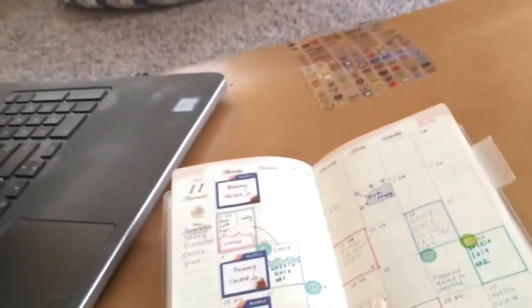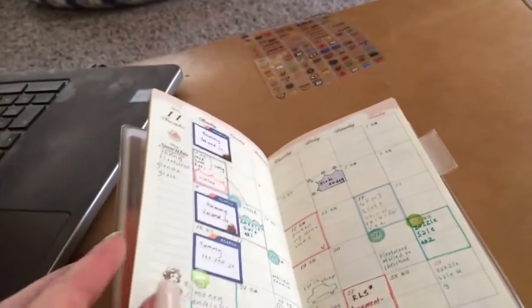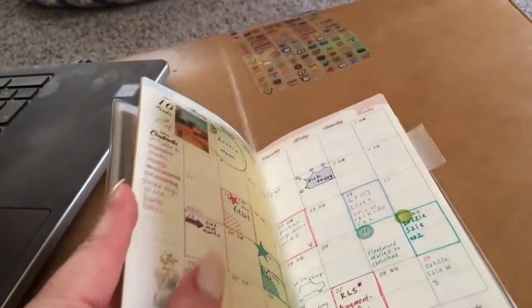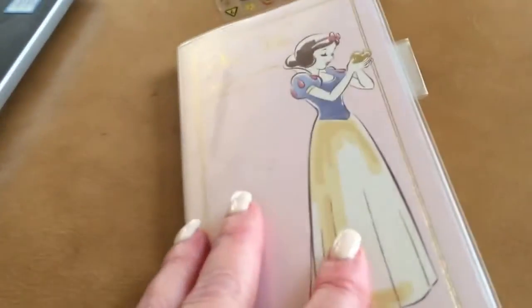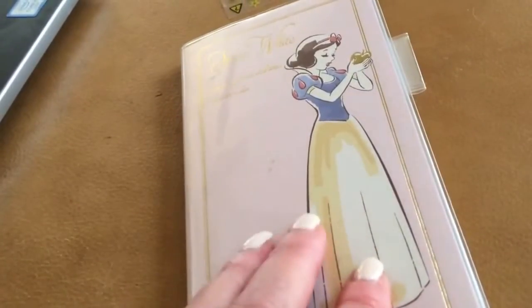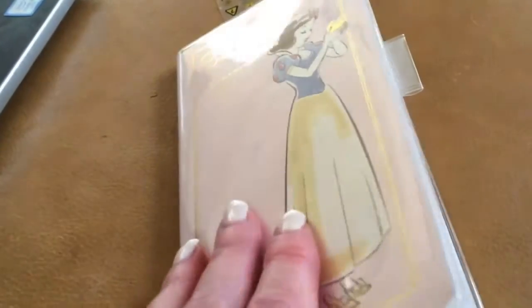It's also laid out with a Monday start date, which is something that's never worked out for me. And I can't really explain it, but I love this thing. I'll put a link. I know that Kawaii Tokyo has them, but she's got different princesses. I think she pretty much got them all.